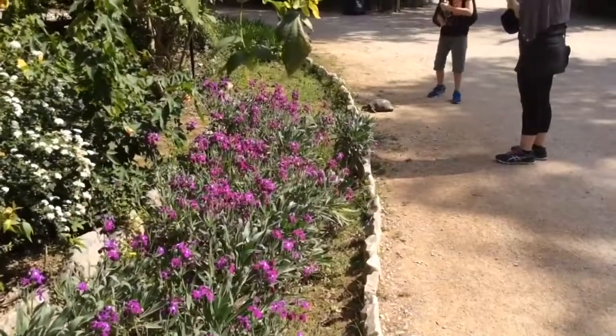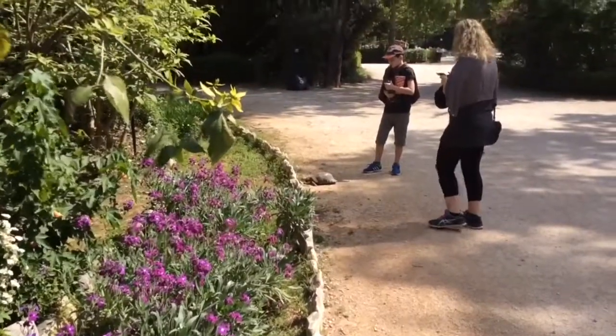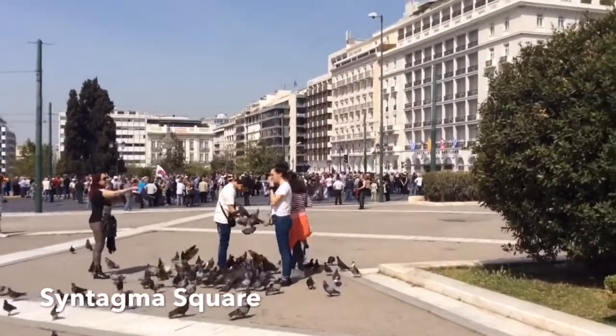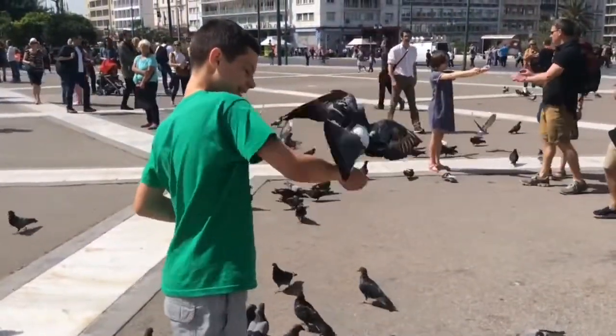Back out of the park the way I came in, and I'm back in Syntagma Square, opposite the Grand Britannia Hotel, and a square with a long-lasting history of demonstrations of some sort. In the background there's one on today, with the people feeding the pigeons blissfully unaware.